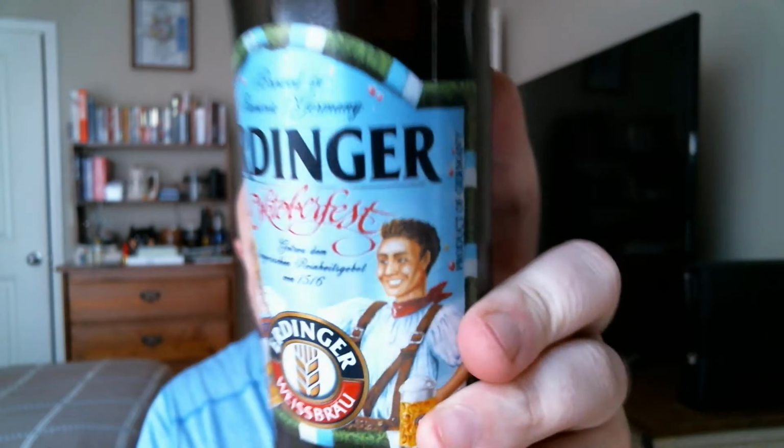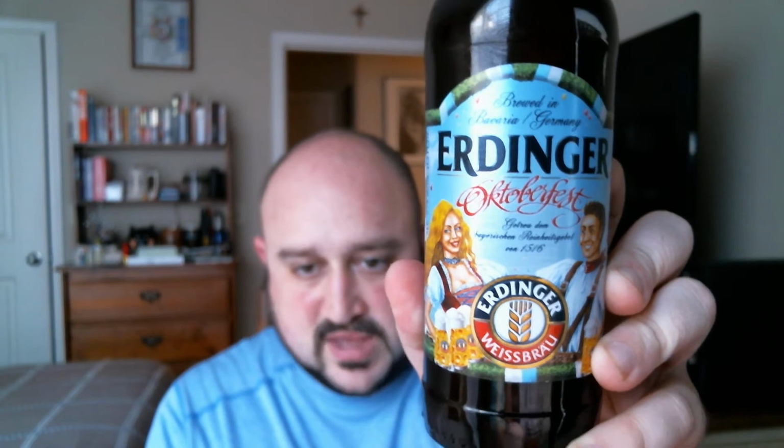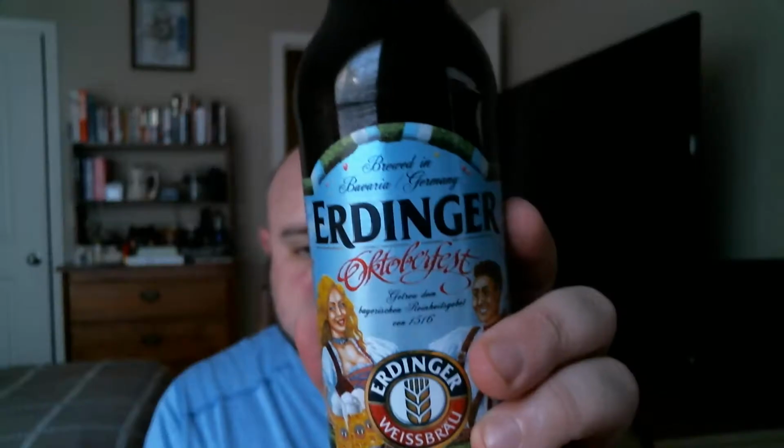Hefeweizen beer, which is interesting because this is their Oktoberfest. So I wonder what differentiates this one from the standard Erdinger Hefeweizen, the Oktoberfest. It's a cool label on there. Ah, come on, focus. There we go. Okay. So I've never had the Erdinger Oktoberfest.